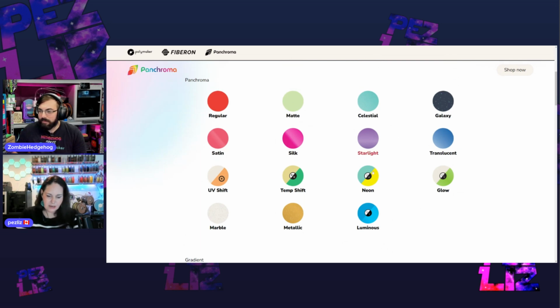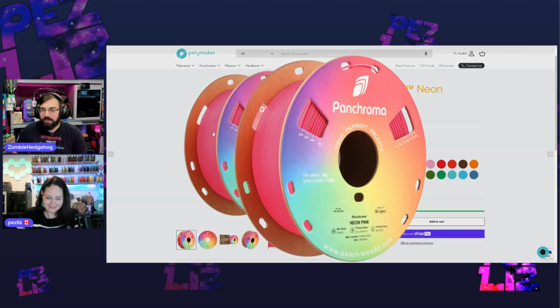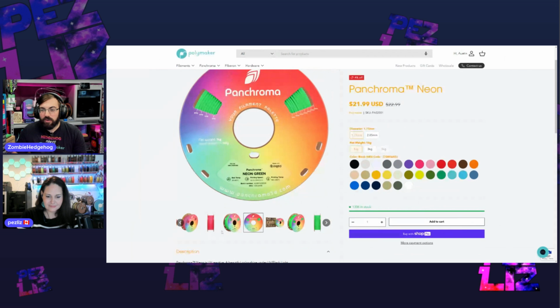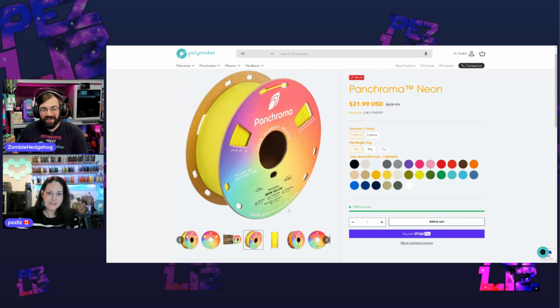Neons. Did we look at the neons? Oh, yeah, it's neon. Let's see. We have neon pink. Oh, there you go. Neon pink. So there's neon magenta. There should be neon red. Neon green. This is the Shirtle color. There's Shirtle. There you go, Pete. Shirtle green, finally. Been needed for quite a while. Then we've got neon yellow. Neon yellow. That looks really good. I'm excited.